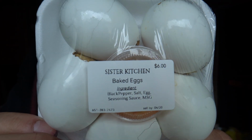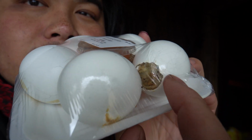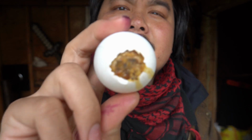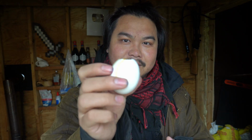This is just a baked egg. It's black pepper, salt, and egg, seasoning sauce, and MSG. So you can see the egg right here is broken at the top. All right, let me see. I don't know if you can see, or I might as well open it here. Look at that. Yeah. They break the top part. They pour out the contents, so the egg yolk and egg white. And I bet you anything they do it with all the eggs. And then they blend it up and they season it and everything, and then they pour it back into this, and then they bake it. I think that's what they did.